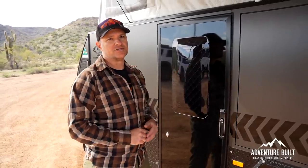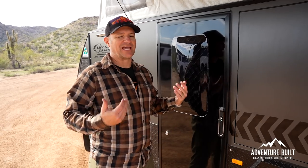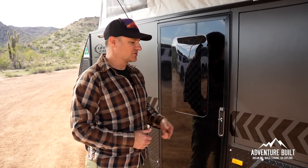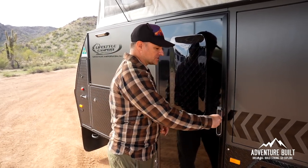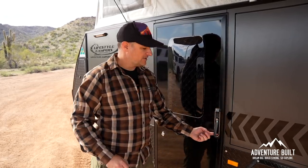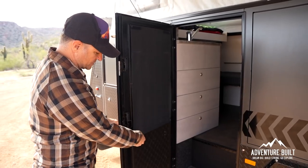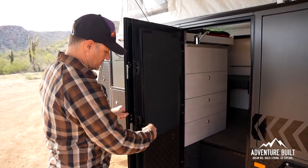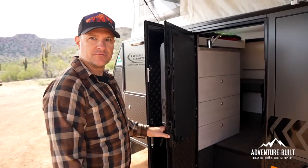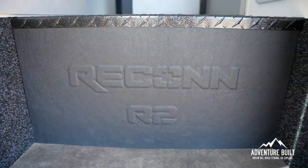Before we even get into the interior, we gotta start at the front door. The handle on this thing, while it's a handle, doesn't sound cool, actually really is. It has a visual indicator, so it's locked, it's flat. As soon as you unlock it, it pops out, so you know automatically. Then you have a screen door, roll up privacy screen, so when you leave the screen door open, no one's peeping in on you.